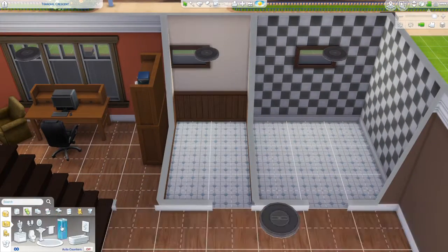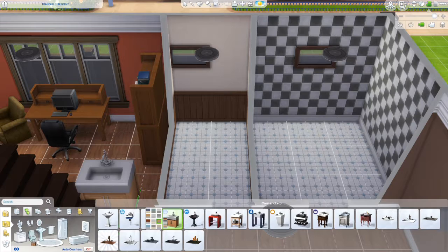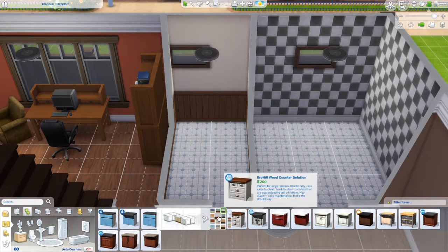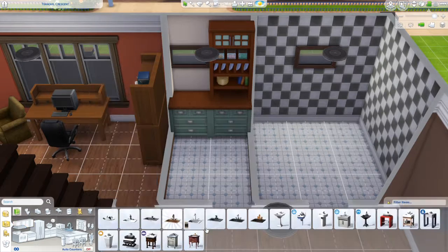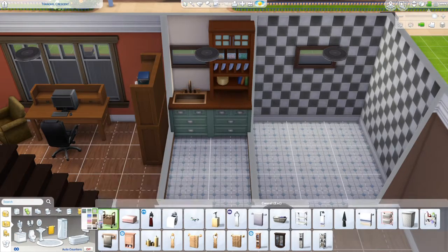Yeah, for some reason I didn't put a lot of paintings in this house, which I usually like to put paintings everywhere, but for some reason I didn't put a lot of them in this build. Here is my attempt at making a laundry room.